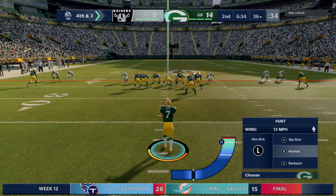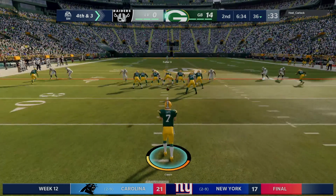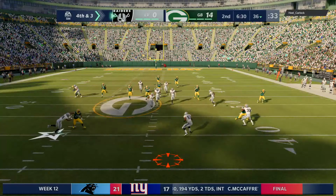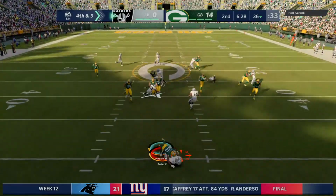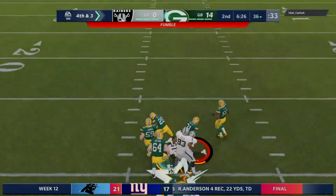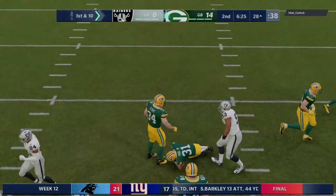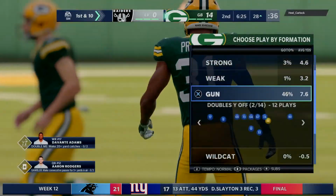This might be their opportunity to get off the field. And the punt team is on now as this one's sent away. Now a hit, loose football, and the Packers pick it up. He was hoping to make a play there on the return with his speed. Instead, he makes a play for the other side.